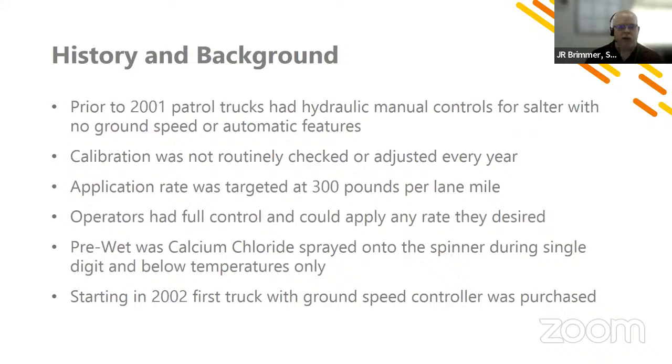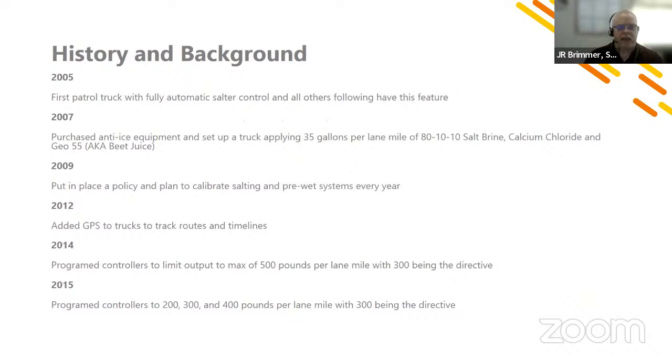So in 2022, we ordered our first truck with ground speed added to it. You can go to the next slide, Ben. When we did that, that was the start of really getting a handle on monitoring how much salt we were using and controlling what we were using.